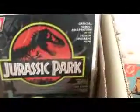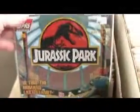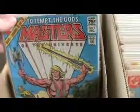Some Sectors. I don't know, yep, there's two issues anyway. 5 and 6. Lost my spot. There we go. And then the movie adaptation of Jurassic Park. I got all 4 of them there. I actually got multiple copies, different covers. That one actually is still in its own packaging inside my bag and board here. So that's one of the spin-off ones. And some Masters of the Universe.